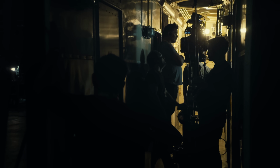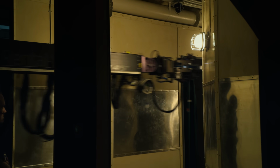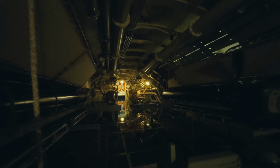We had to change our ways of thinking about filmmaking. You have to integrate the sound into the setting. You have to integrate the lights into the set because you can't put up any lights anywhere. Basically challenges us in every way.